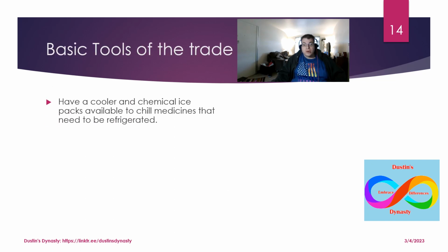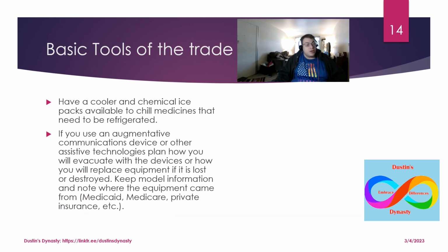You should have a cooler and chemical ice packs if you need to refrigerate your medicine. If you use an augmentative communication device or any other assistive technologies, you should plan how you will evacuate with the devices and how you will replace equipment if it is lost or destroyed. You should always keep your model information and note where the equipment came from, such as Medicaid, Medicare, private insurance, and so forth.